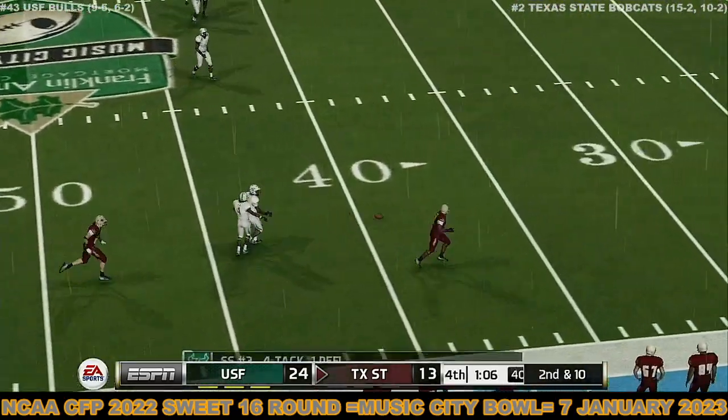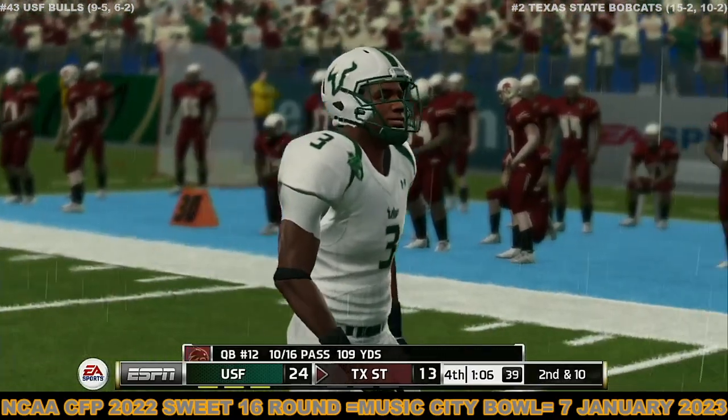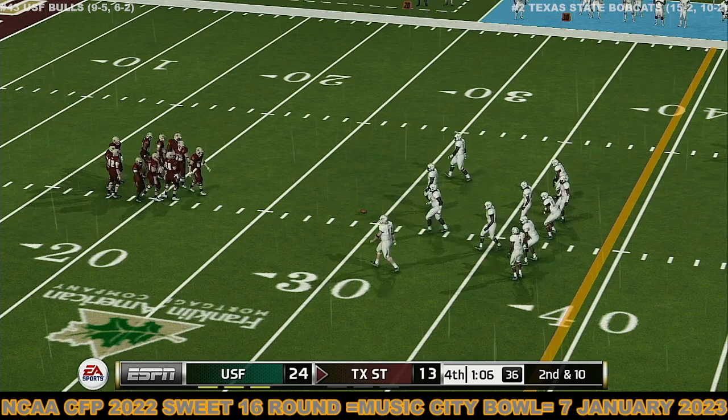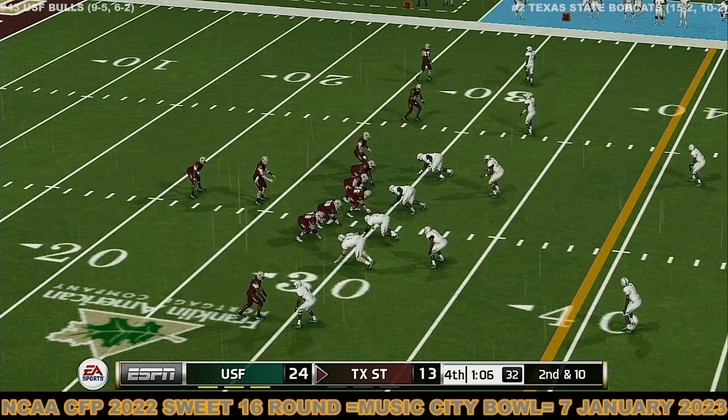To go. Almost picked off. That could have been a huge shift in momentum if they were able to hold on to that one. Wow, that was close. Second and 10. Ball on the 29-yard line.